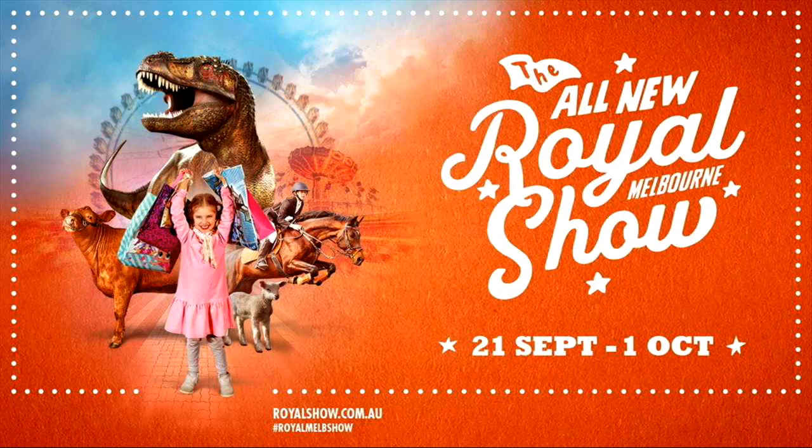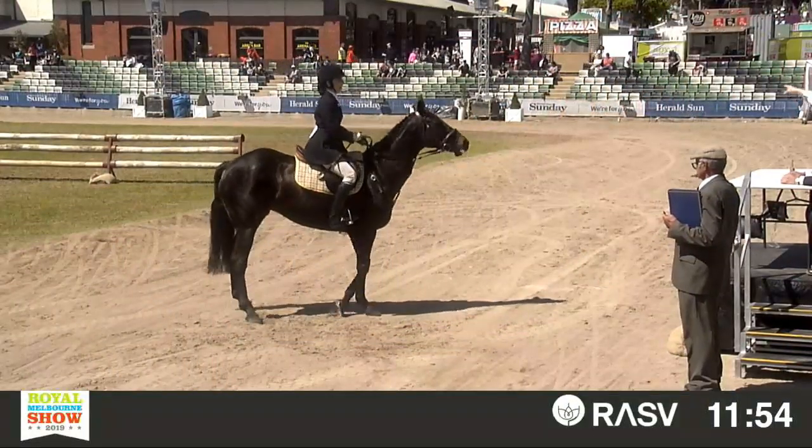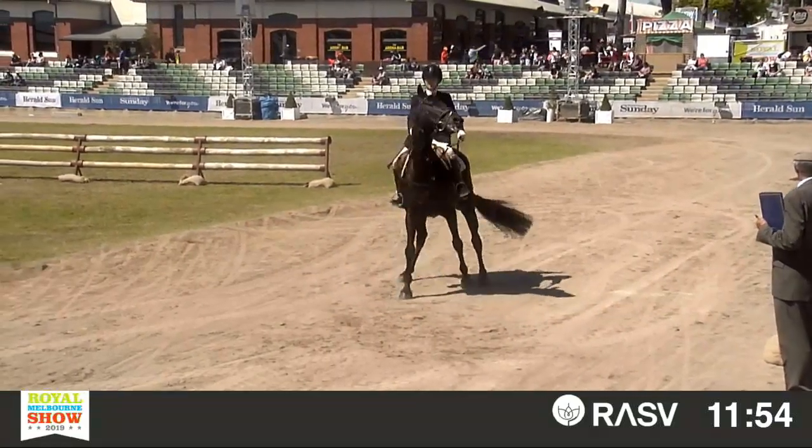And as I said, we like to see our riders going at a good hunting pace, not at a million miles an hour, but a good hunting pace, and remembering a hunting pace is a pace whereby we want the horse to be still doing the same thing at the end of the hunt as we do at the start of the hunt. And this is the Oaklands Hunt Club represented here.